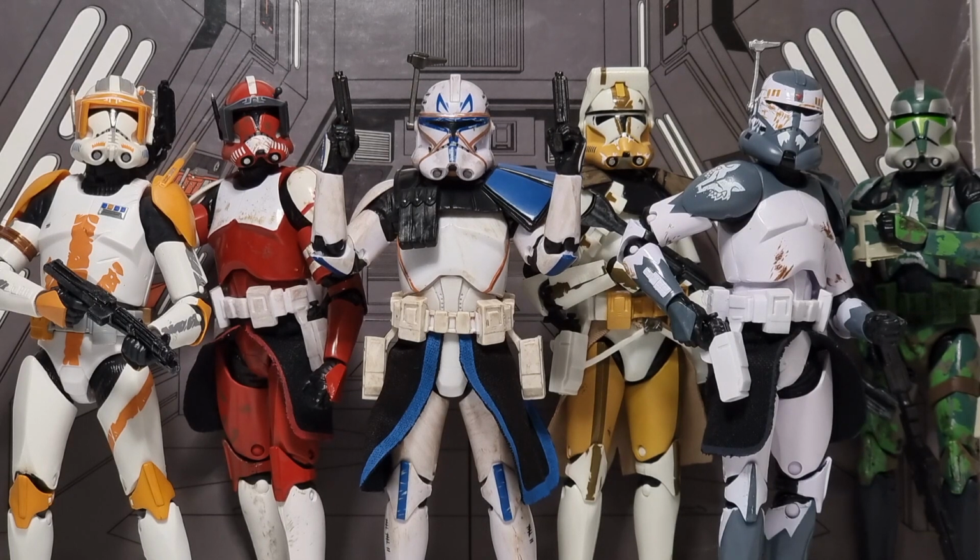There are other ones. There's some really cool Gaming Greats ones that just came out, but they're so expensive here. But yeah, awesome figures. Really are, especially Rex. Rex and Bly will be my top two. Rex, then Bly, 100%.